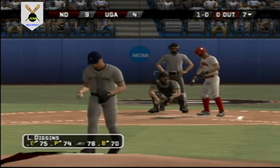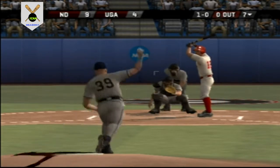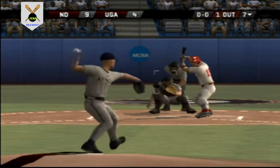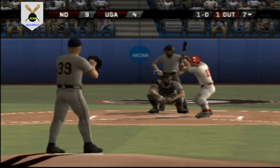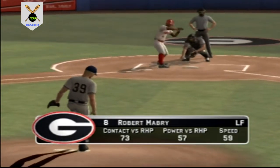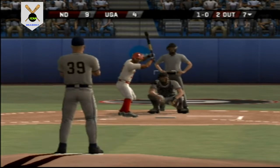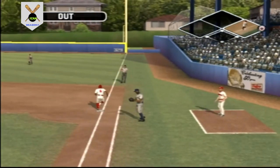Changeup drifts outside. Grounder to right. He's out of there. One out now. Missed with a fastball there. Makes the catch. Number eight is up next. Too high. Little ground ball to the right side. That retires the side, and they go 1-2-3.